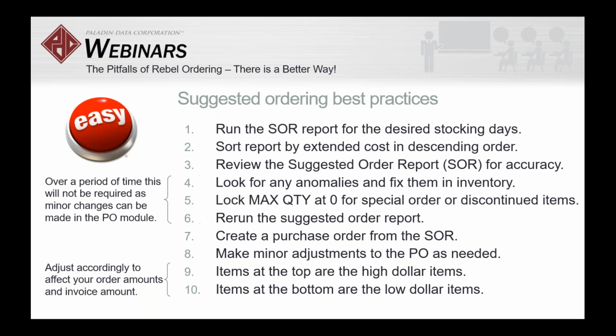Next, if you do have special orders that you've done in the past before you've used special orders, or maybe the way that you use special orders, it's not being affected the way it should be, you can lock maximum quantity at 0. Anytime you lock maximum quantity at 0, that prohibits that item from being calculated as part of that algorithm. So it's a very effective way.